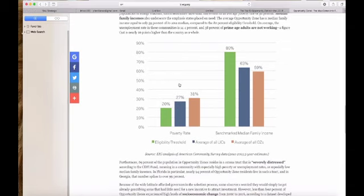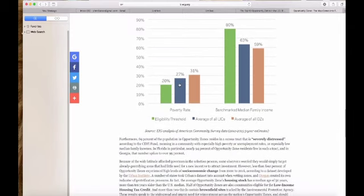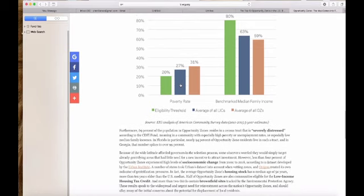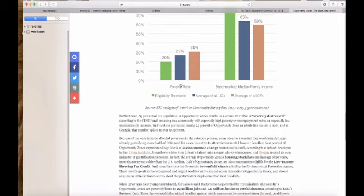And I bet these are areas where over time they've made sure that access to resources was limited, or none whatsoever. Yeah, it says, furthermore, 69% of the population in opportunity zones resides in a census tract that is severely distressed, according to the CDFI Fund, meaning a community with especially high poverty or unemployment rates or especially low median family incomes. In Florida in particular, nearly 94% of Opportunity Zone residents live in such a tract, and in Georgia, that number spikes to over 99%. Basically all of Georgia and basically all of Florida falls under this. You'll be surprised what the median is for your area. Like we learned, there's people living in areas making $100,000 a year and they're low income, because of the cost of living or where they live. You'll be shocked what's considered low income.